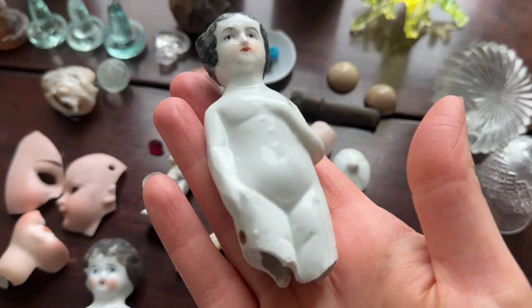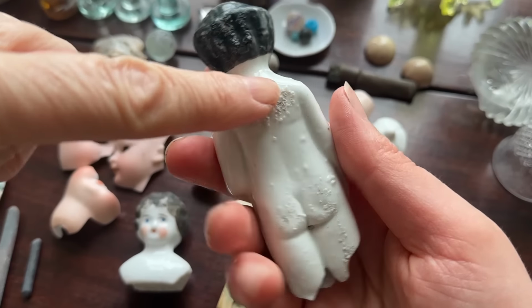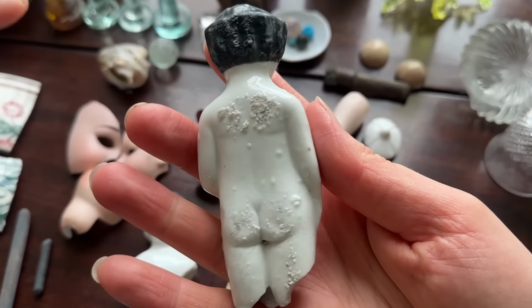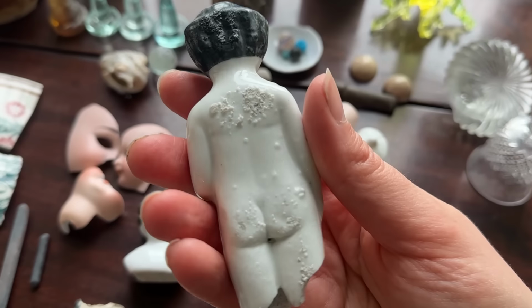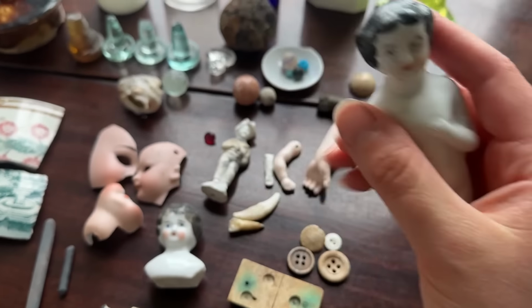Penny doll, minus her legs. Such a shame she doesn't have any legs. Other than that, you can see on the back where she's been lying on the bottom of the kiln. She's covered in grit. Crusty. You can see why these were penny dolls, because they were so crudely made. They were made to be, I suppose, used and abused.